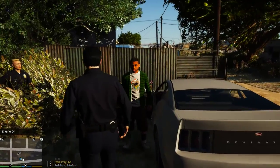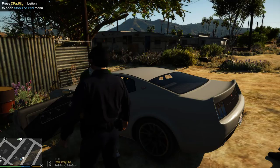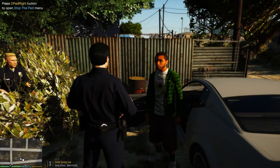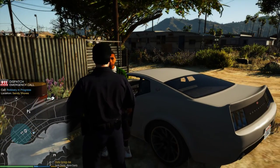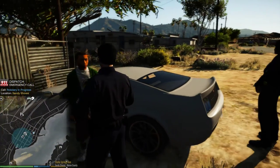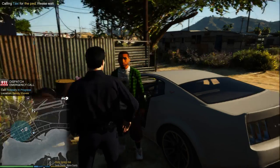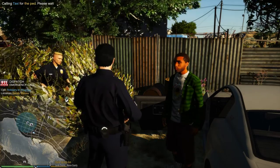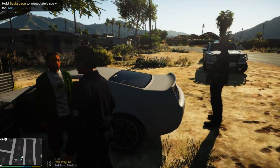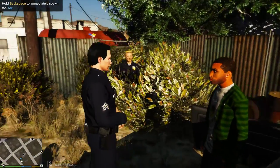Alright, sir. So what we're going to do today is, we're not going to let you drive the vehicle. You do have a suspended license, and technically I did not catch you driving the vehicle, so I cannot arrest you for that. We're going to call you a taxi, and we're going to tow the vehicle today. But if you are caught on the road driving that vehicle with no license, you will be going to jail next time we catch you.